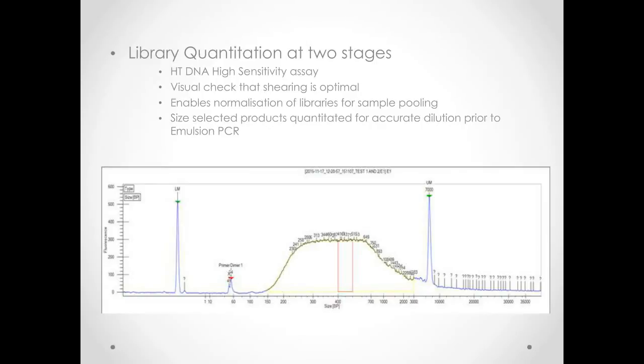So we use the high sensitivity assay for our library quantitation at two different stages. First, a visual check is performed to determine that our current enzymatic shearing reaction is performing accurately and it's not under or over shearing. So the example you've got here is quite a nice, neat, flat curve.